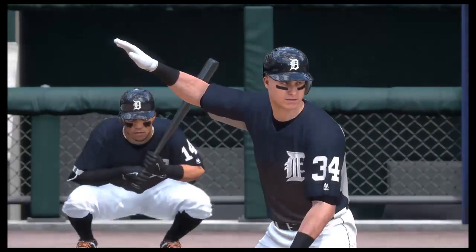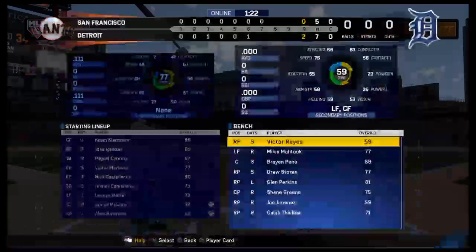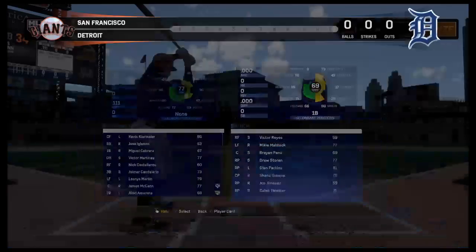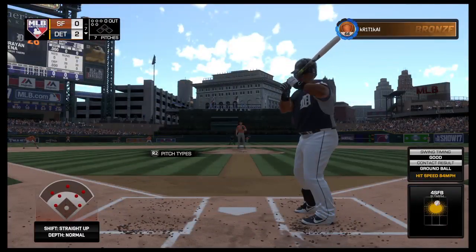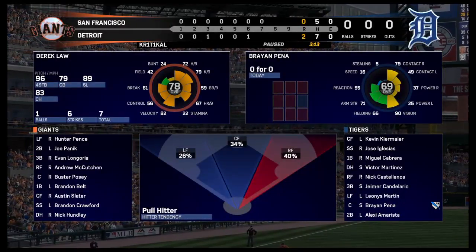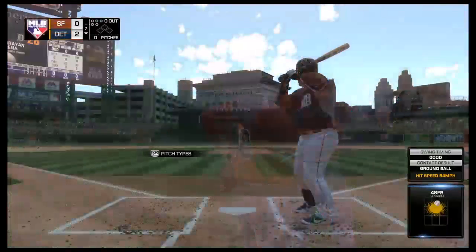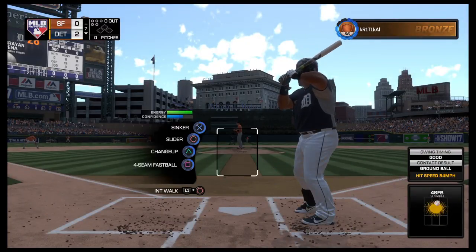Digging in and looking for more, James McCann. He'll start things out here in the bottom of inning number 7. Brian Pena is up off the bench as he'll be asked to get something started in the home half of the 7th. Corey Guerin gets the call from the pen to San Francisco. Number 26, Corey Guerin.